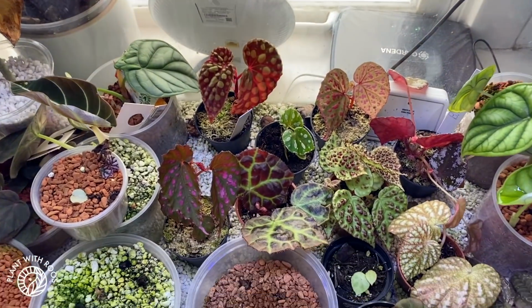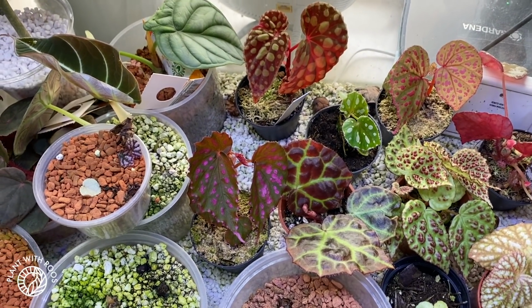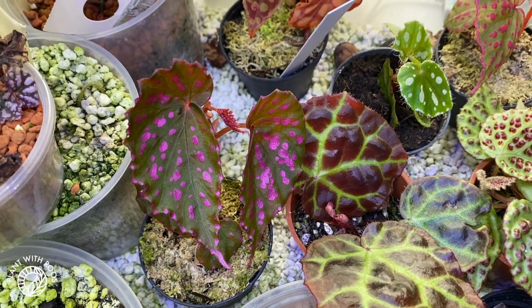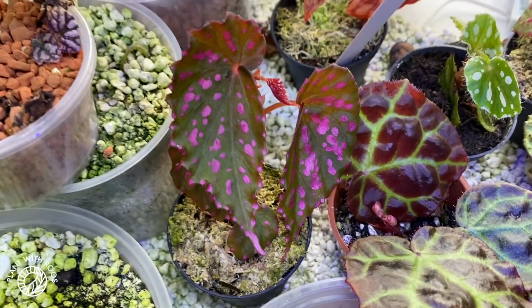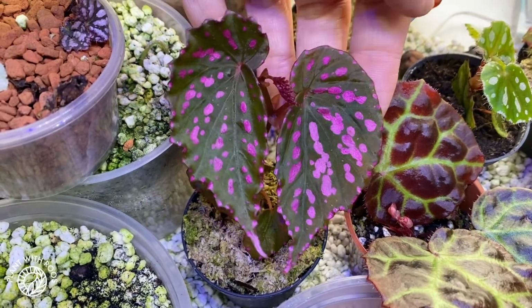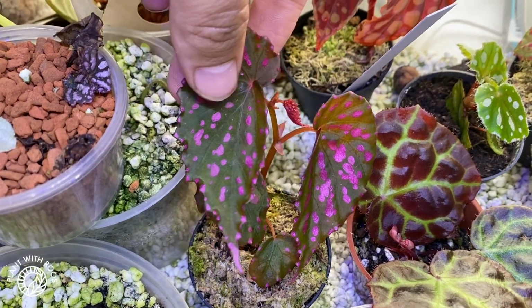The little begonias I've kept in this terrarium separately because I wanted to make sure that they are happy first. Once I know they are doing well, I can make propagations, so I have backup plants, and then I will plant them in the big terrarium. So here we have the Begonia negrosensis. As you can see, it's doing well. There is a new leaf on the way here.